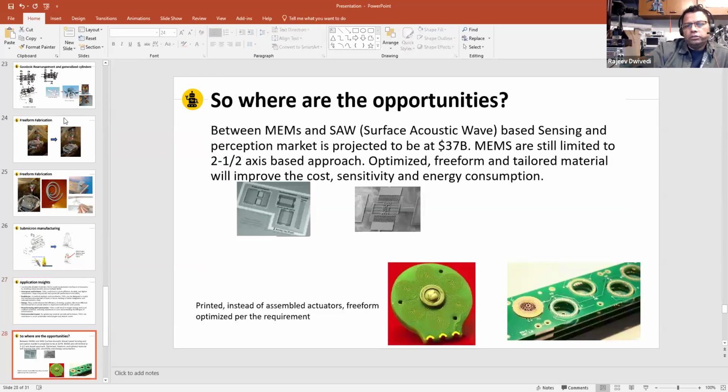But a few things I wanted to talk about here are opportunities. In the semiconductor industry, especially for sensor development, like MEMS based sensors or SAW based sensors, they account for about 37 billion or so. But we are still limited to that 2.5 axis approach for manufacturing. As a simple example, think of accelerometers. An accelerometer in one direction is great, but as soon as you want an accelerometer for X, Y, and Z, all three, we still are dependent on that one directional approach. Now using this approach we can manufacture those basic sensors to be effective along all three directions.